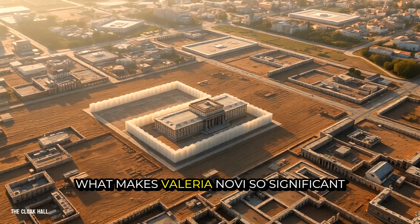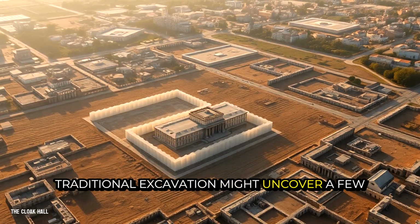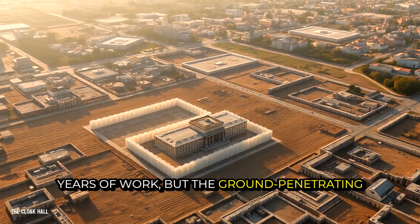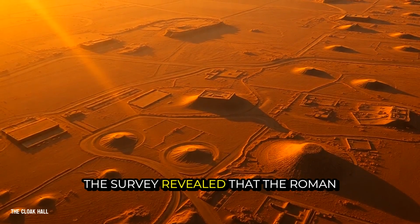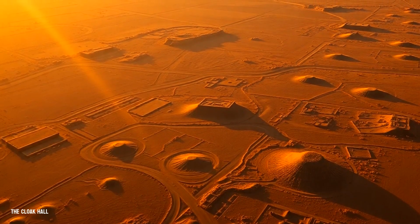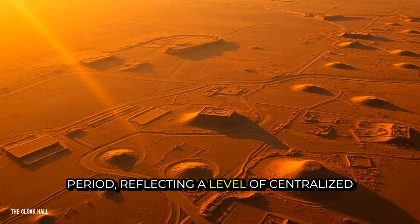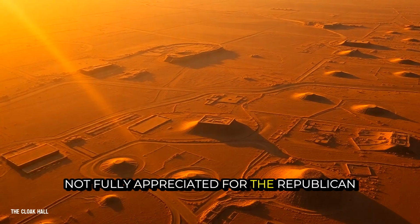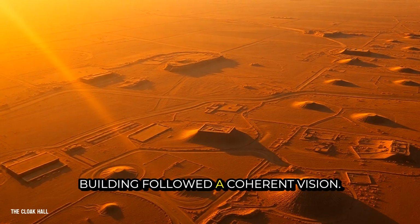What makes Falerii Novi so significant is the completeness of the data. Traditional excavation might uncover a few streets or a single building after years of work, but the ground-penetrating radar mapped the entire settlement in a matter of weeks. The survey revealed that the Roman town was not a haphazard growth of buildings around a central square. It was a unified design, likely laid out in a single planning period, reflecting a level of centralized authority and engineering skill that was not fully appreciated for the Republican era. Every block, every plaza, every public building followed a coherent vision.